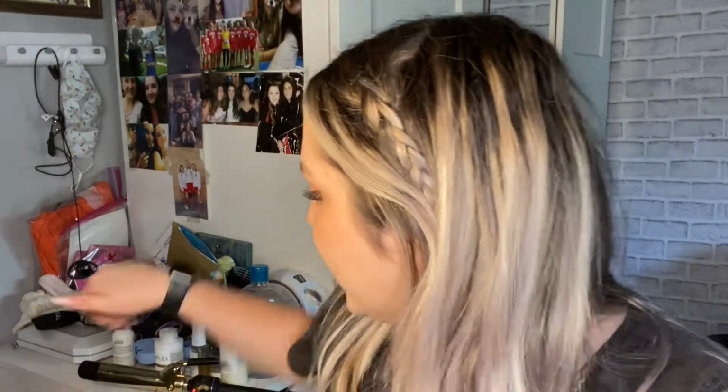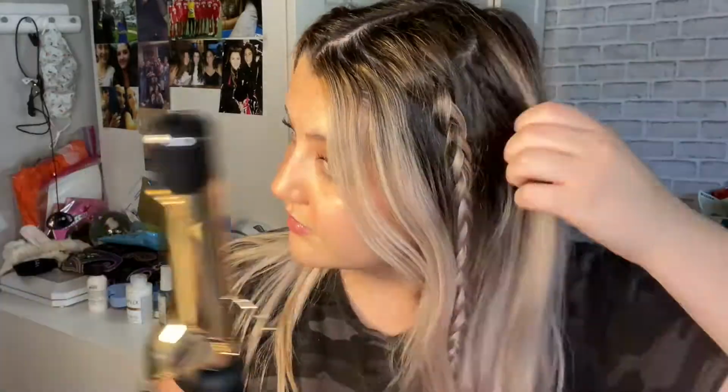For some reason my highlight is super popping today. But I'm also going to do my hair. I'm just going to curl it a little bit. This is the Hot Tools. I think it's a 1-inch barrel, I'm pretty sure. And I'm just going to do some loose wavy curls. So I will also time lapse that for you guys.